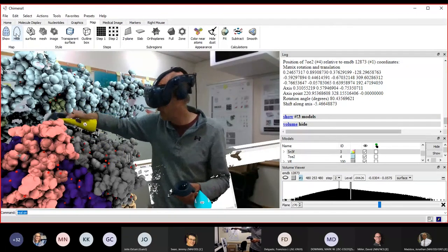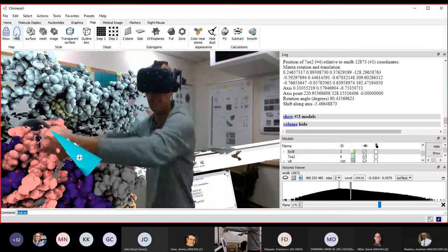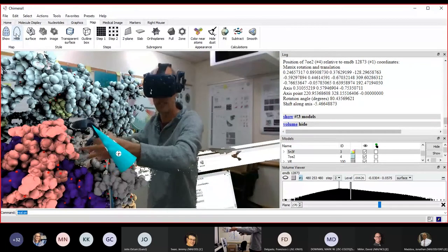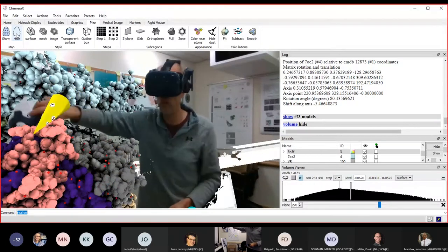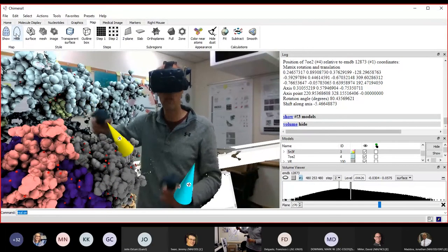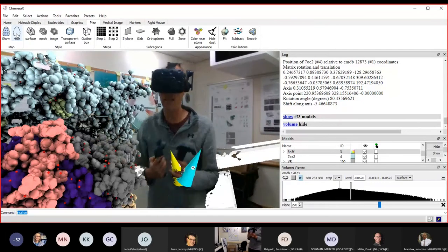Let me build in that atomic linker between the two, because this is going to be like an octopus with 10 legs connecting to the inside of the shell. And not only that, we have four of these inside. So there are 40 tentacles connecting these things on the inside to the inside of the shell.